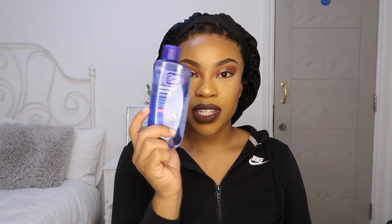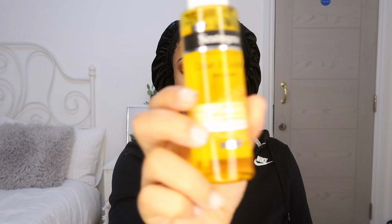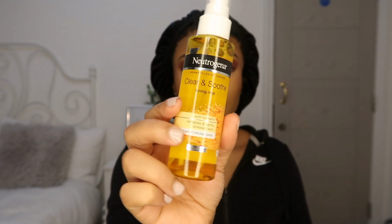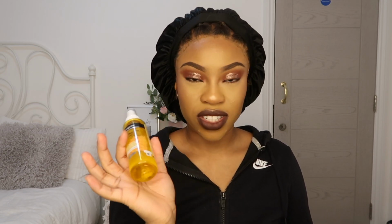After I wash my face and all that stuff, you guys know I do love my Clean and Clear. I just find it very cleansing. I use the Clean and Clear cleanser, and then after that I go in with this Neutrogena Clear and Soothe toning mist. I like this. It has the turmeric in there. And this obviously just rebalances the pH on your skin, refreshes your skin, calms it down.